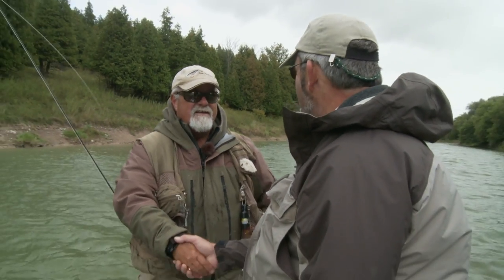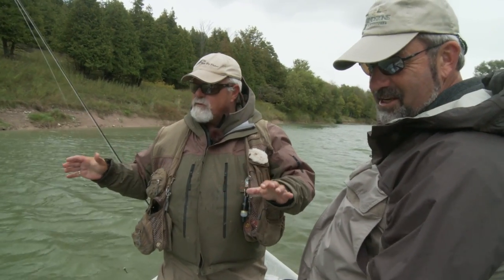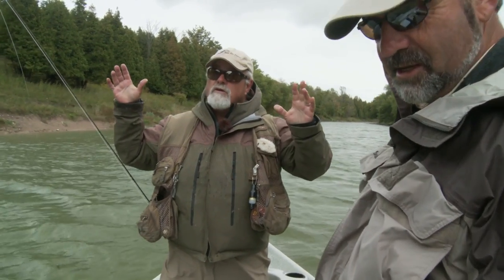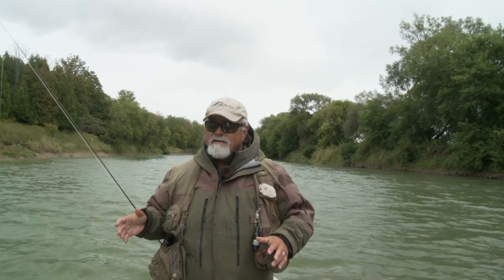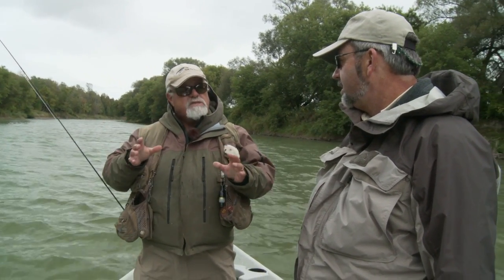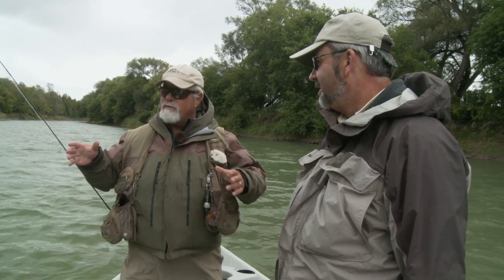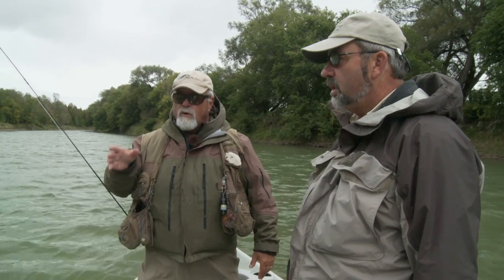That fish just made the day worth it, didn't it? We've had a really tough day. It's been horrid weather, high winds, rain, sleet, but it paid off. Slow the presentation down, and presentation is everything. Absolutely. You get good days when they'll hit a cigarette butt that goes down the river, but there's tough days like now. Presentation is what you want. Oh, it's key. You know, slow it down.